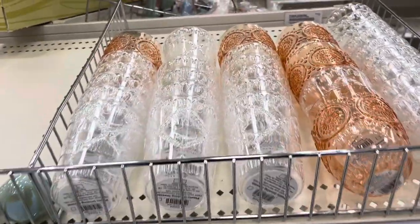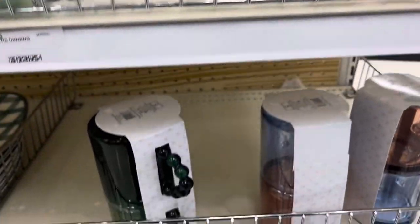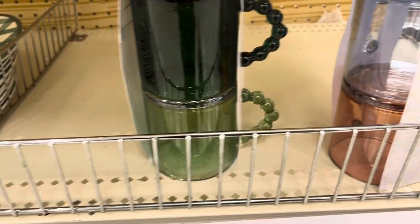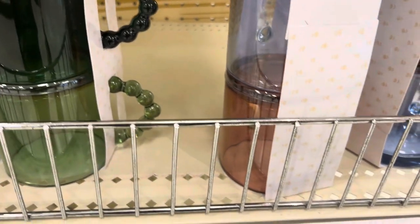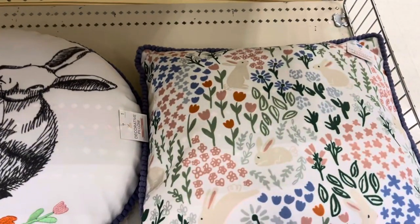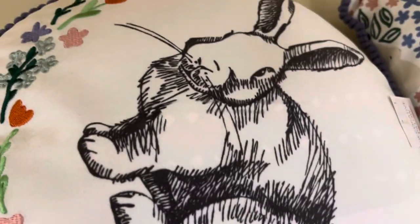They still have these beautiful melamine glasses for $1. They have these coffee mugs for $5 if you want to do your coffee station in the greens or the light colors. They also have these pillows, they're $5. This one is very pretty. And this one has the bunny.